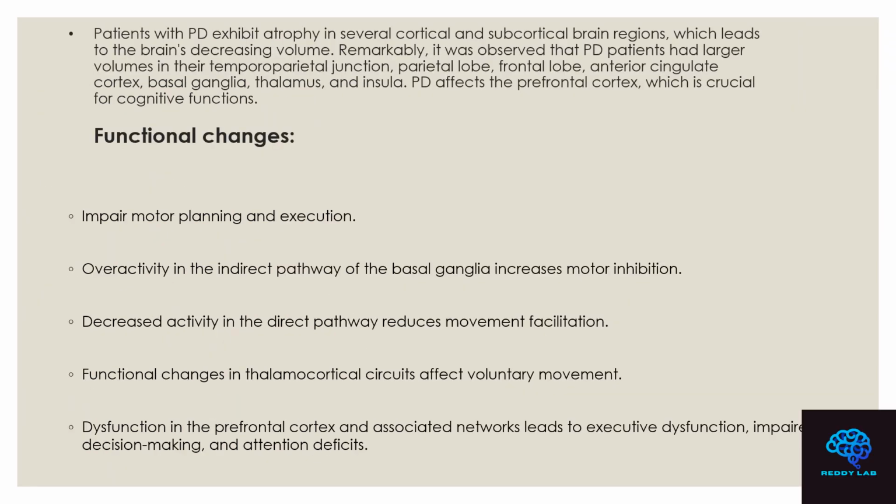Patients with PD exhibit atrophy in several cortical and subcortical brain regions, which leads to decreased brain volume. Remarkably, it is observed in PD patients in the temporoparietal junction, parietal lobe, frontal lobe, anterior cingulate cortex, basal ganglia, thalamus, and insula. PD affects the prefrontal cortex, which is crucial for cognitive function.